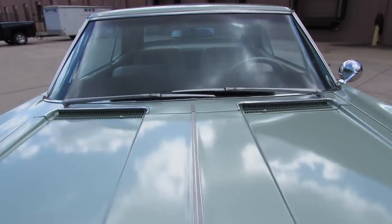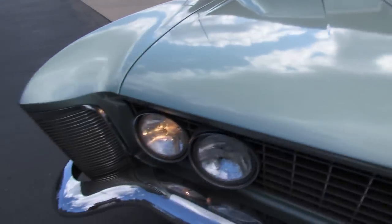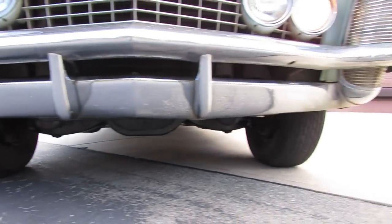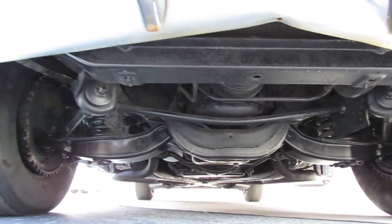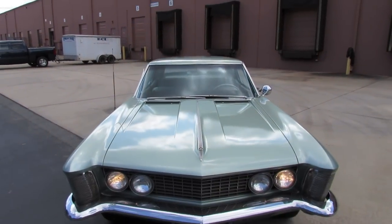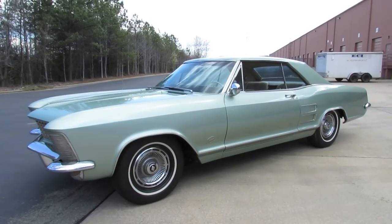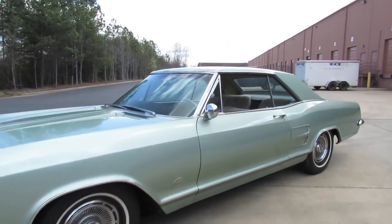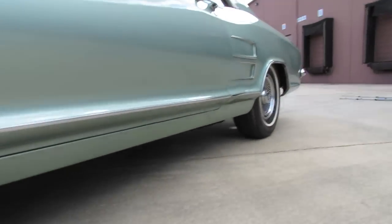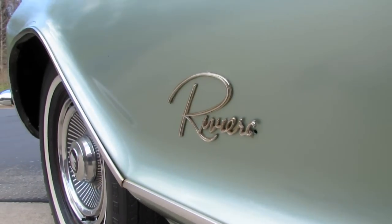Aggressive hood lines meeting up into a subtle cowl with your polished aluminum strip and small Buick logo. The pieces on the end are actually vertical grills, your full chrome bumper with modest bumper guards, with an overall dramatic yet muscular and subtle tone that definitely made it unique from other vehicles on the market back in the day. And as we come across the side here, you can see just the subtle amount of chrome without being too overly done, but giving that little bit of extra luxury touch.